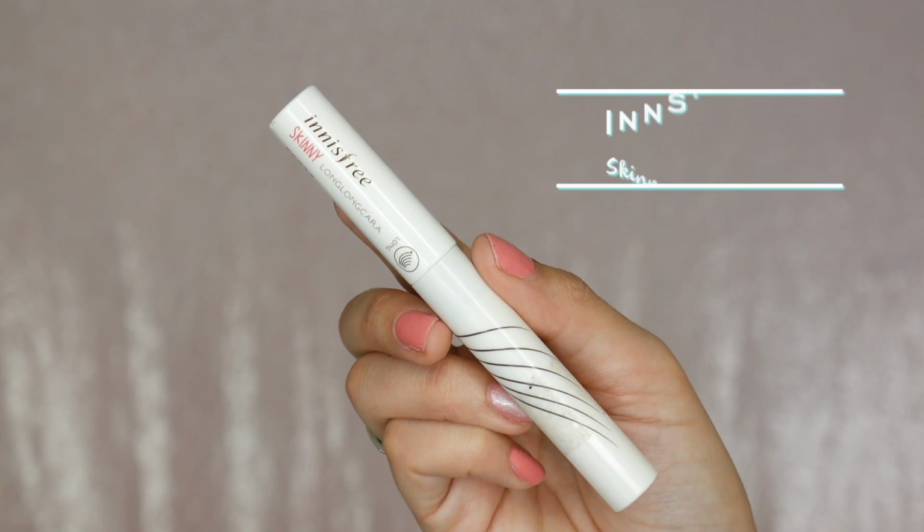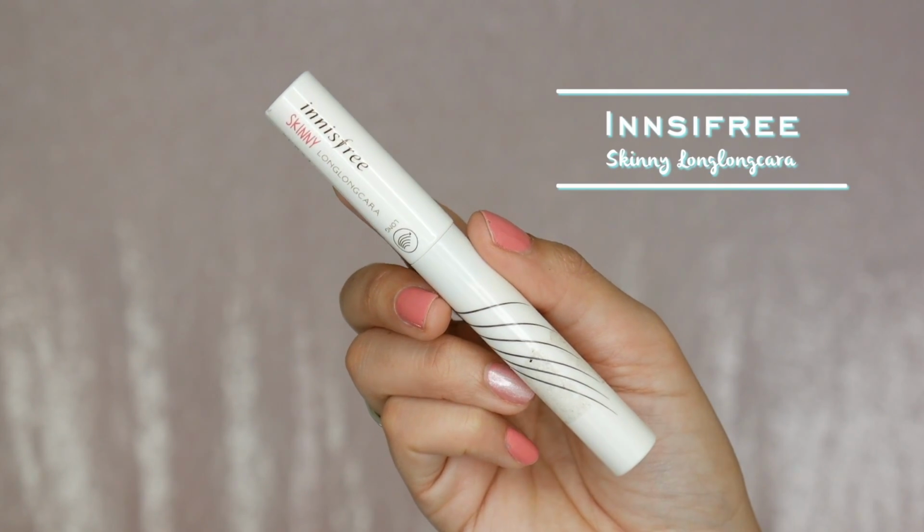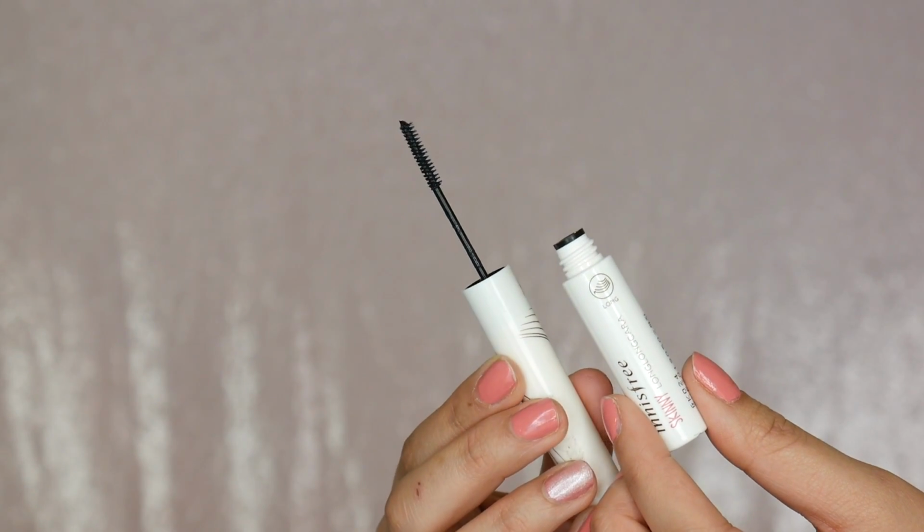This is the Skinny Long Cara. And as the name implies, the wand is quite skinny and dainty.